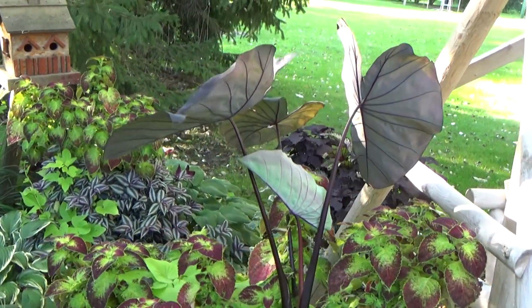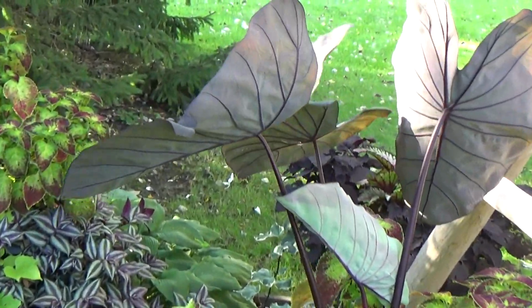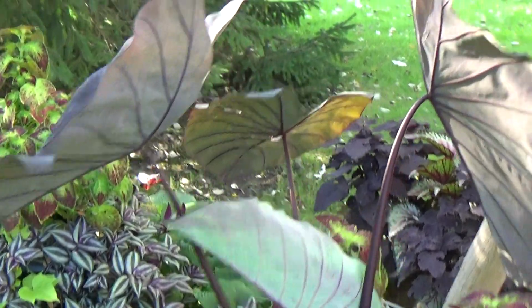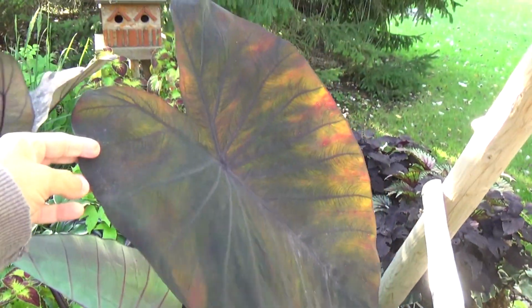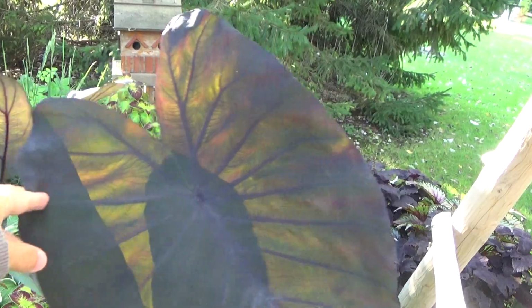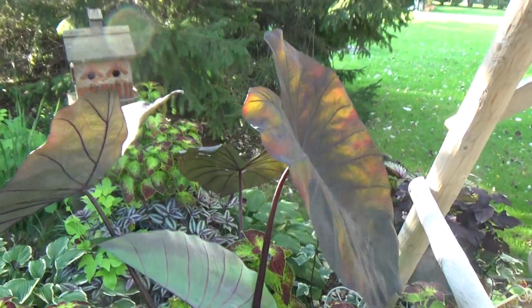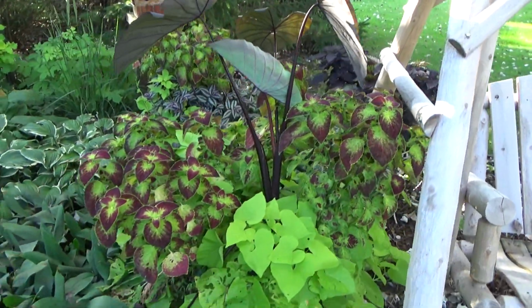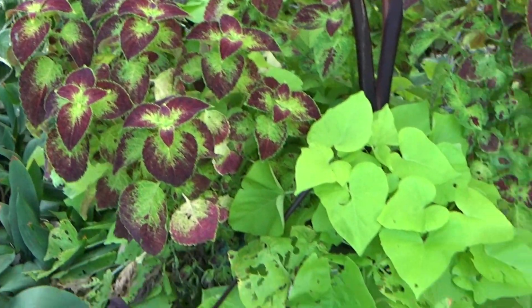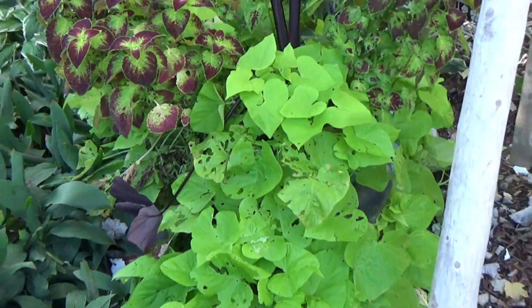I love the color of this elephant ear here. I'm trying to walk in my garden without stepping on stuff. And I love how when the sun shines through that, it's different colors. I don't know if you can see that. Really cool. Dipped in wine coleus. Sweet potato vine.